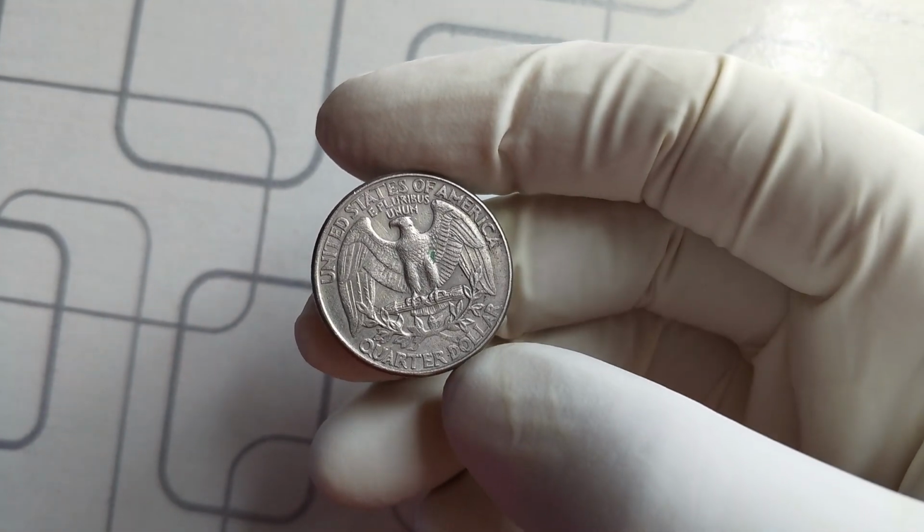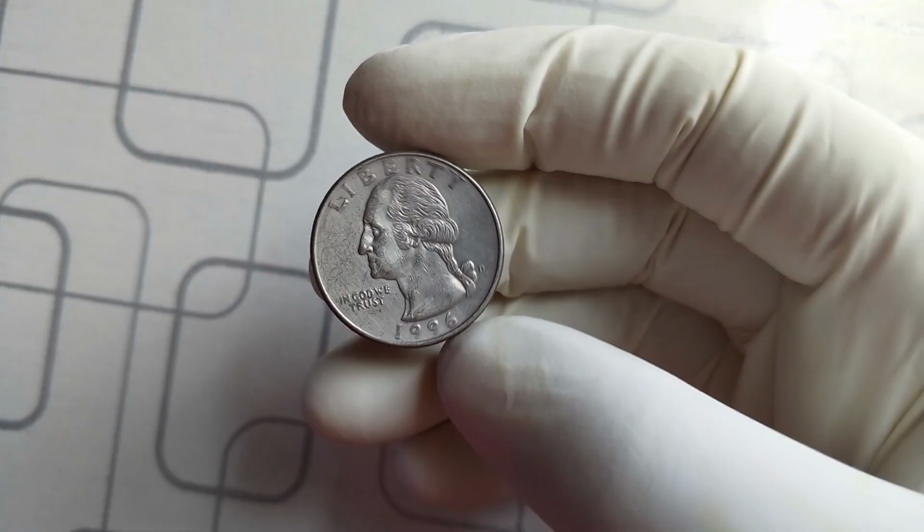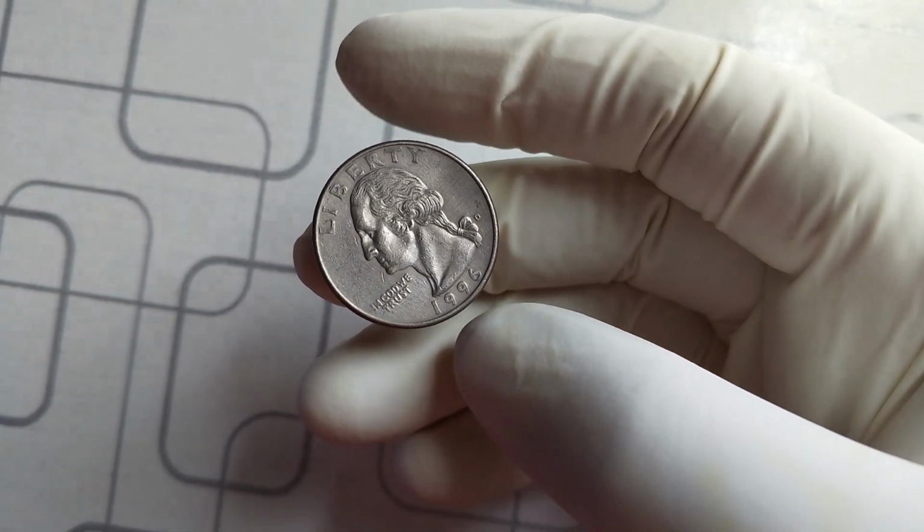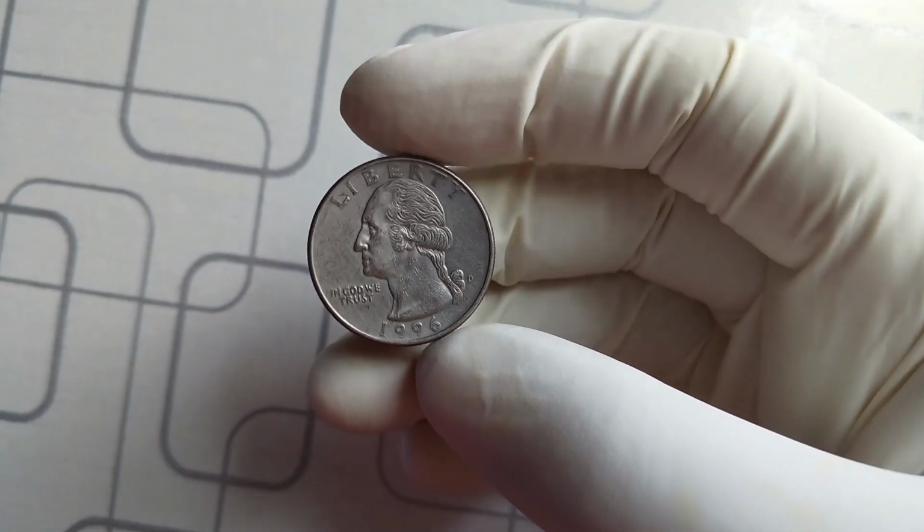That's right, a single quarter that you might have once used to pay for parking, gum, or a phone call could actually be worth more than most people's homes. Let's start by going back in time for a moment.